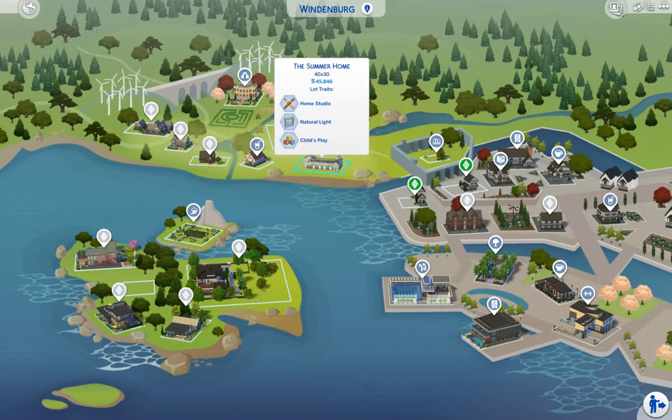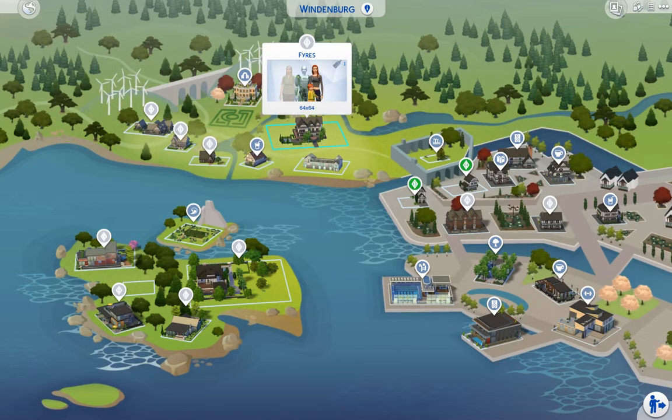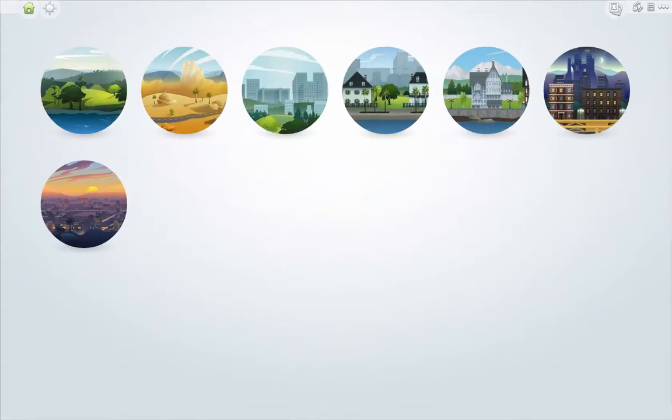Wow, I built this really modern looking house in between all these Tudor style houses. What the hell? She's married to an alien. They have a baby and there's another baby on the way. Yeah, just don't think about it. Don't think about it.